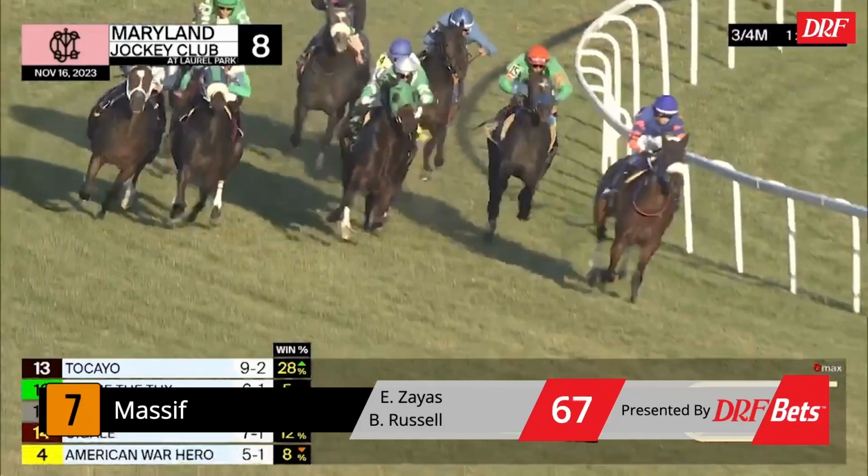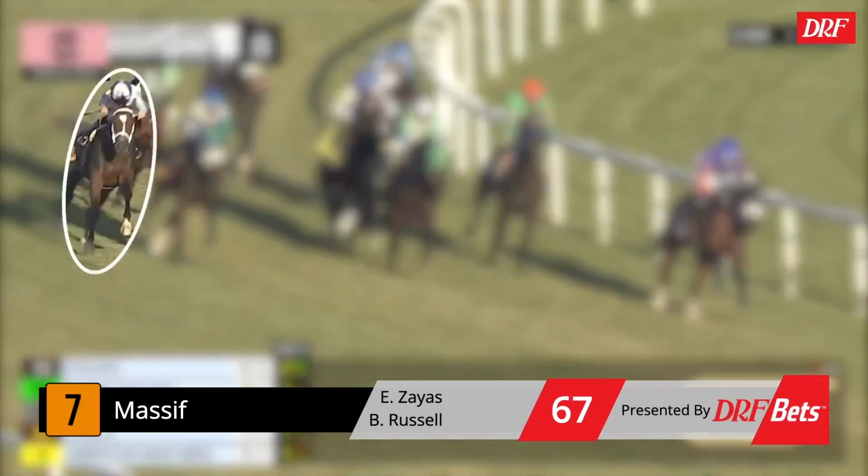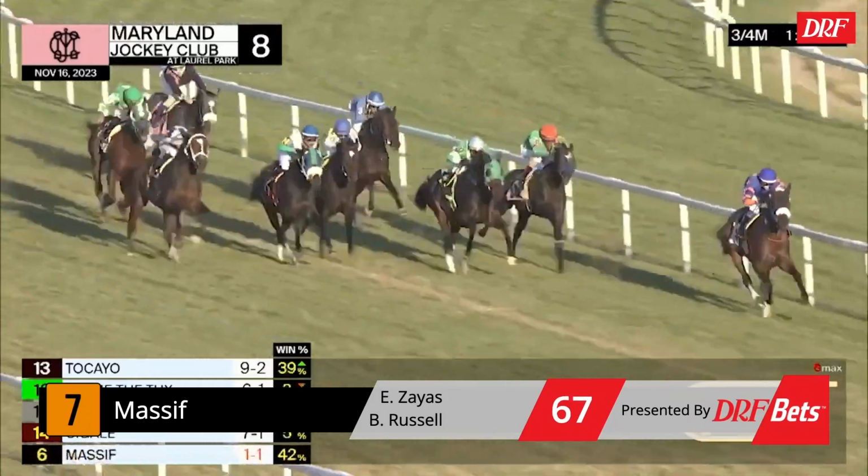Massif, the number 7, is a horse that has no early speed. He's completely dependent on the way the race is run and whether he gets a clean trip. I still think there is some potential here, and I think he was given the winter to grow into himself. He was a very big horse when I saw him down at Laurel as a 2-year-old. His last race, while he was beaten as the favorite, he was wired in a slow-paced race by Tokayo, who has won a stake this winter at Gulfstream Park.